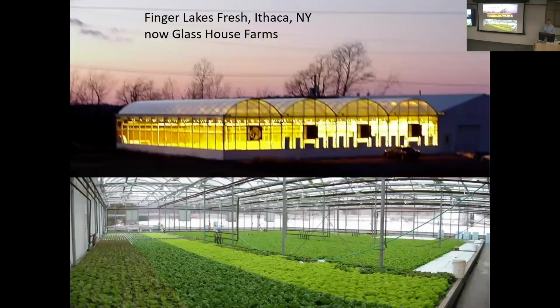I want to show you several photos of what CEA looks like in New York State to kind of frame some of the work that our group does. This is Finger Lakes Fresh, located just across from NYSEG on 13. This was a greenhouse facility designed by Lou Albright and Bob Langhans just over 20 years ago as a way to test the work that they did here on campus at a somewhat commercial scale.